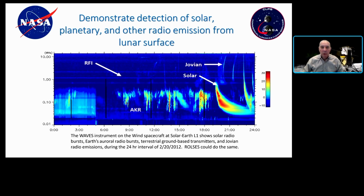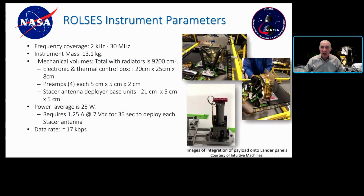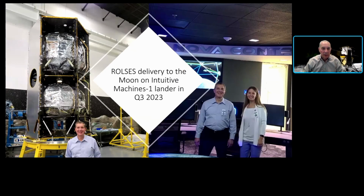Next slide, please. This one will show you just some of the instrument parameters, but also of interest on the right-hand side are some recent pictures taken of the integration of the various payloads onto the panels that will be bolted onto the side of the lander, including down in the lower left here, once again, the stacer antennas. Finally, last slide for ROLSES at least is a couple of pictures that we took last year when I visited Intuitive Machines. And you can see a full-scale model of the lander and the two large propulsion tanks over here. And then on the right side with my colleague Susan Lederer is the Nova Control Center built by Intuitive Machines.